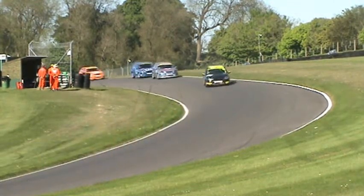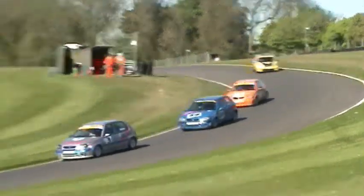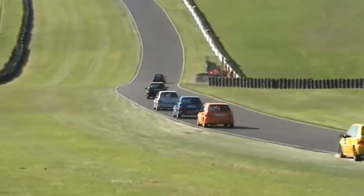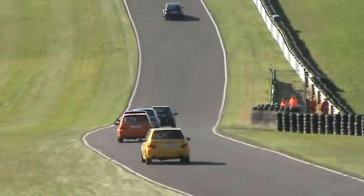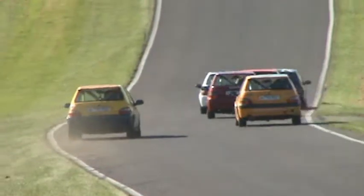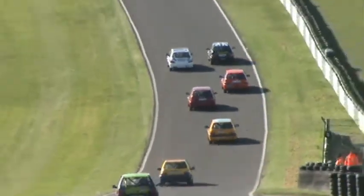Into Charlie's already. Matt Digby, big lead from him. Rory Cooper in second. Martin Ward under a lot of pressure from Tom Bell and Jake Farndon. Jake Farndon was one of the fastest people at Brands Hatch in the wet weather there. And off goes Ferguson, jumps over the... I think it was a bit of the tarmac runoff that he went over.